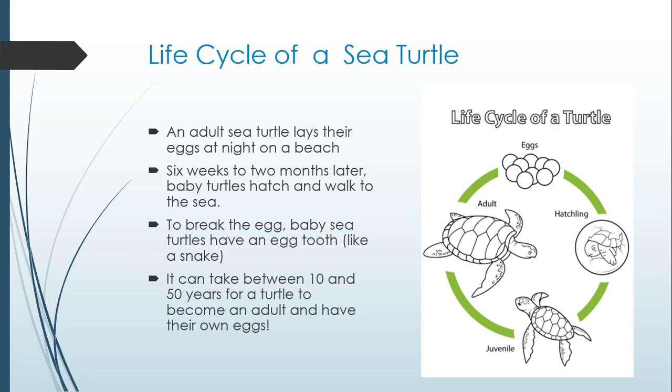So same as a snake, to break their egg open, the baby sea turtles have an egg tooth, which is just like what the snake had, and that again goes away because they don't need it after they've opened up the egg. And it can take between 10 and 50 years for a turtle to become an adult and have their own eggs. So even though they've been born, some of them actually don't have their own eggs until they're 50 years old. That's so old.